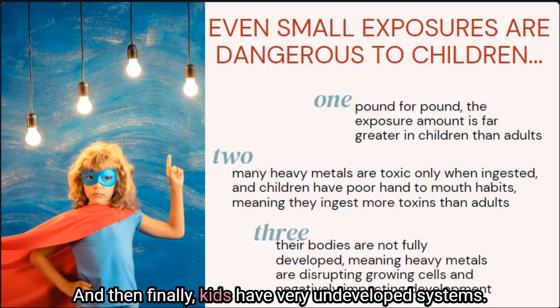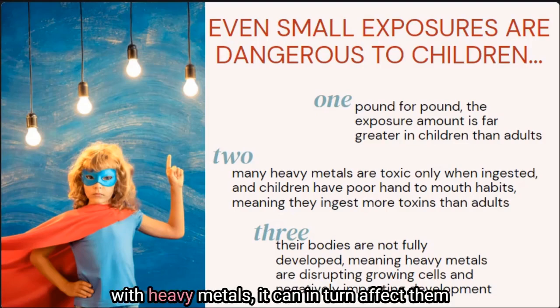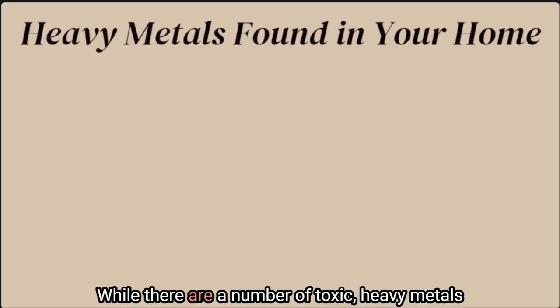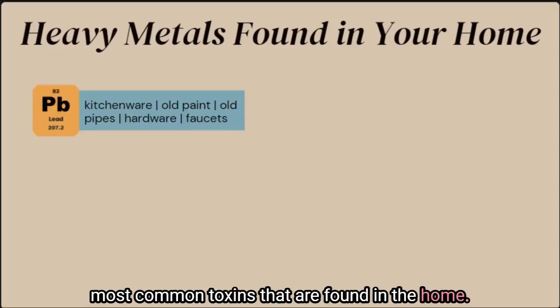And then finally, kids have very undeveloped systems. Their bodies are still developing and growing, and by disrupting cells that are growing with heavy metals, it can in turn affect them their entire lives, especially developmentally. While there are a number of toxic heavy metals around, these that I'm going to list out are the most common toxins that are found in the home.